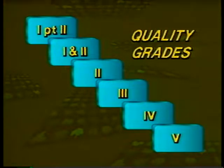During the grading process, the pelts are divided into various quality classifications. These classifications can vary slightly from one auction house to another. The most common classification system contains six grades, from the highest quality to the least.